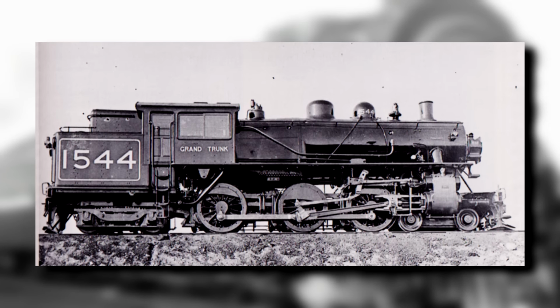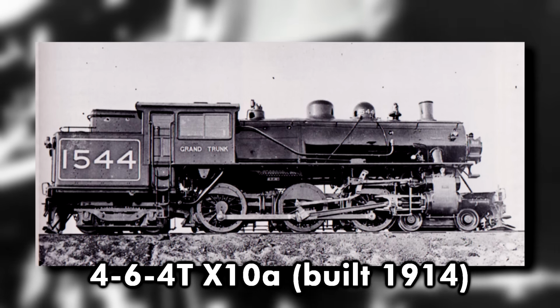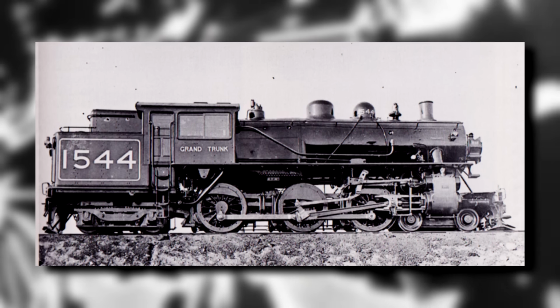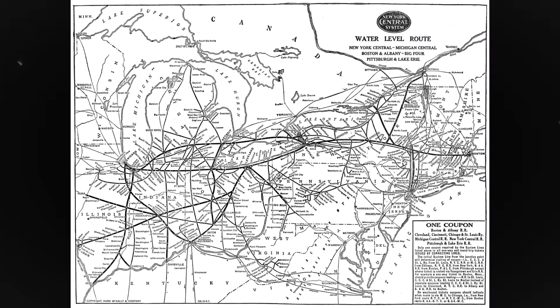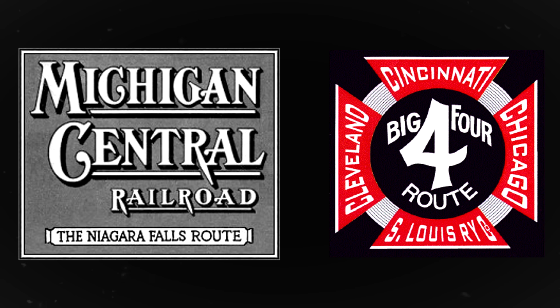Even older than that, though, was the Grand Trunk Railway's 464T X10A tank engine built for commuter service around Montreal, Quebec, and Canada. Meanwhile, railroads that were tied to the New York Central, like the Michigan Central and Cleveland, Cincinnati, Chicago, and St. Louis Railway, or simply the Big Four, ordered their own set of 30 J1 Hudsons each. These railroads would be fully incorporated into the Central in 1930, along with their Hudson engines.